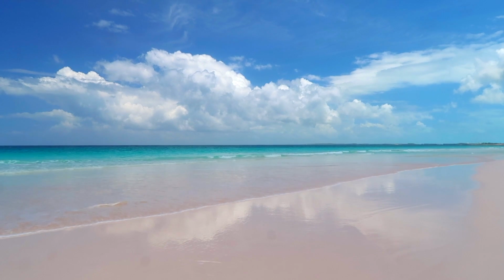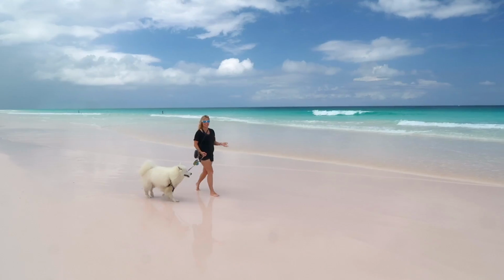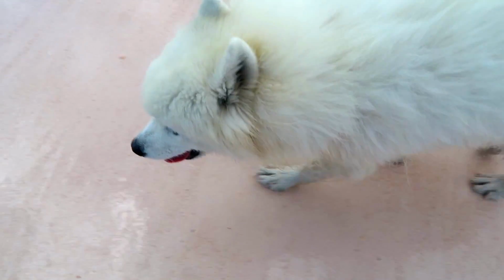Movement in your eyes. See the changes passing by. Changes passing by. The movement.